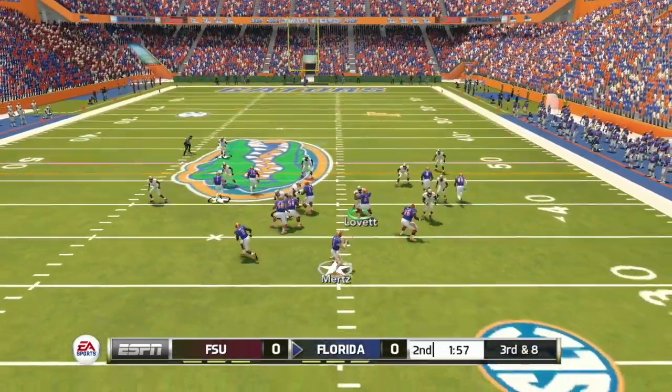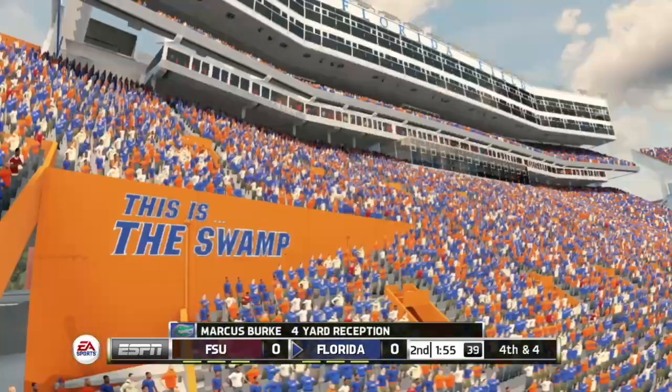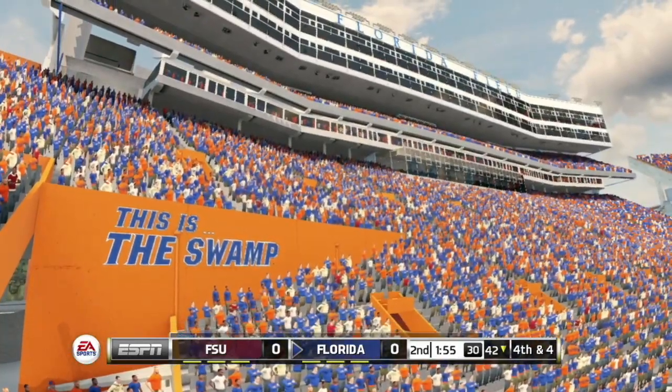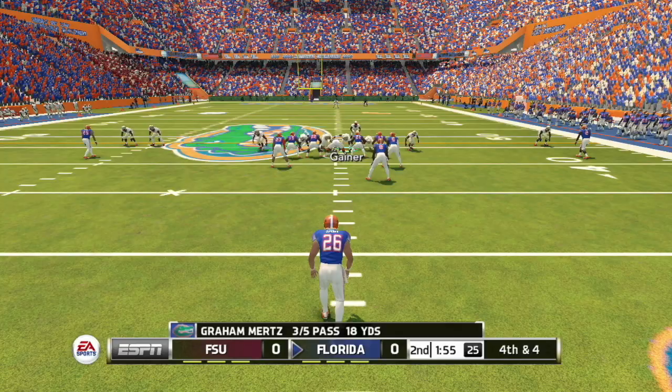It is now 3rd and 8 for Graham Mertz in Florida, and he's going to throw it out to the flat to Marcus Burke, and it is only a gain of 4 yards, and this will bring up a 4th and 4 for the Florida Gators as their offense goes 3 and out.